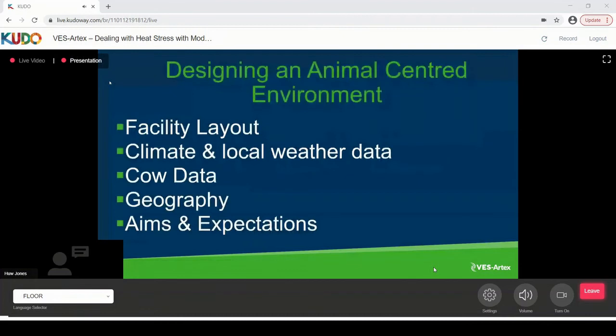So when designing a system, wherever it is, it could be in the coldest climate, it could be the warmest climate, we try to look at 5 major factors which could affect the ventilation system. So firstly, we look at the facility layout, and this comes quite often into play in European farms.